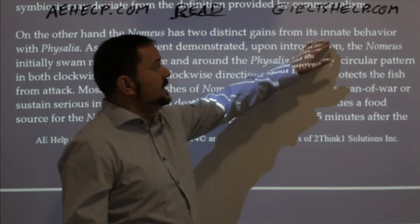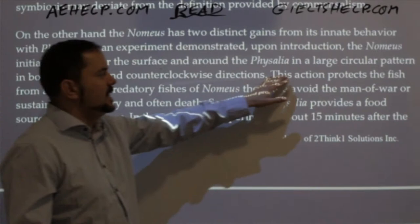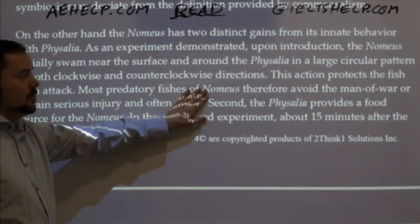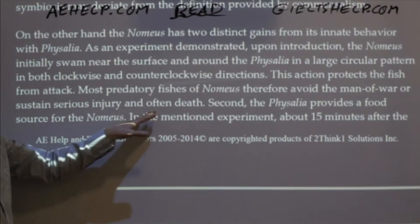That's one side of the story. On the other hand, the Nomeus has two distinct gains from its innate behavior with Physalia. As an experiment demonstrated, upon introduction, the Nomeus initially swam near the surface and around the Physalia in a large circular pattern in both clockwise and counterclockwise directions. This action protects the fish from attack. Most predatory fishes of Nomeus therefore avoid the man-o-war or sustain serious injury and often death.